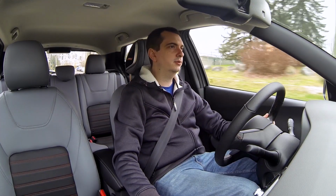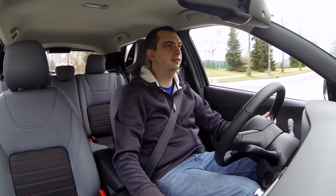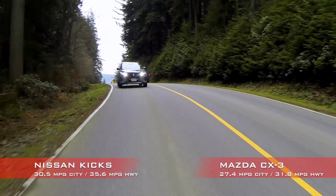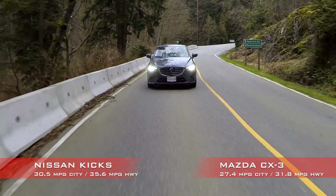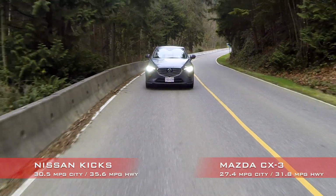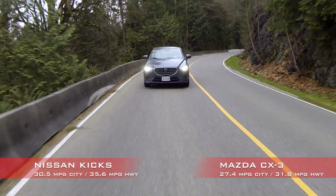However, while the 2021 Nissan Kicks does not have as powerful of an engine as the CX-3, it is more fuel efficient. It is rated for 7.7 liters per 100 kilometers in the city and 6.6 liters per 100 kilometers on the highway. The Mazda CX-3 all-wheel drive is rated for 8.6 liters per 100 kilometers in the city and 7.4 liters per 100 kilometers on the highway.